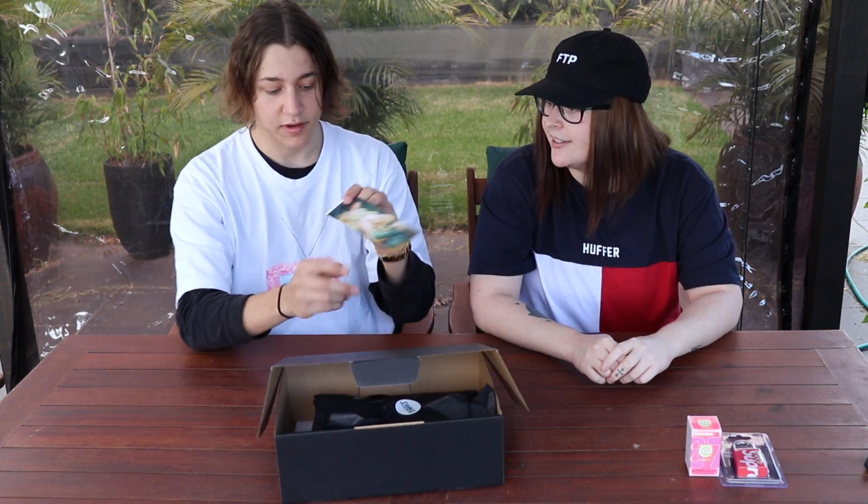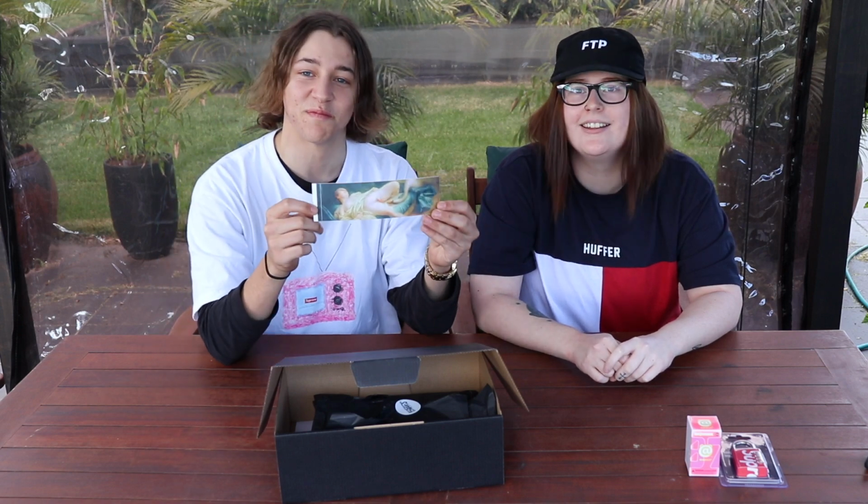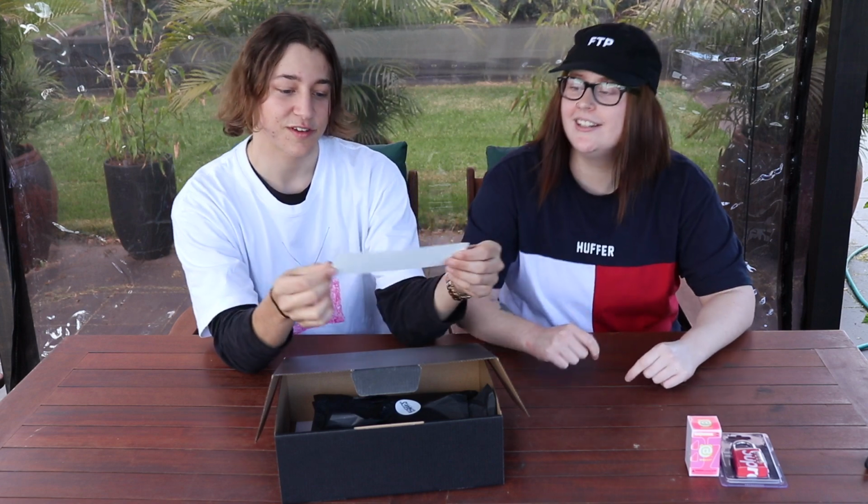Okay, so we got a Supreme sticker. Wait, that one is dope. That's pretty cool. It's a bit inappropriate, but... This is the Supreme box logo with the 3M reflective on the back of it. This is what, $20 would you say? Yeah, I think that's actually about 20 bucks. I was actually going to cop one of those just to put on the back of my laptop, but yeah, no, I actually love that so much. It's a cool sticker. Your turn.